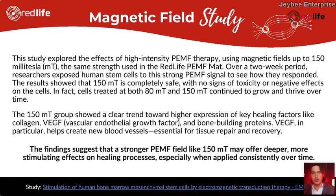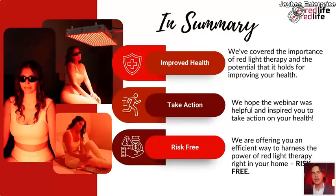And both treated groups continued to grow and thrive over time. The 150 millitesla group showed a clear trend towards higher expression of key healing factors like collagen, VEGF, which is vascular endothelial growth factor, and bone building proteins. VEGF in particular helps create new blood vessels, essential for tissue repair and recovery. The findings suggest that a stronger PEMF field like 150 millitesla may offer deeper, more stimulating effects on healing processes, especially when applied consistently over time. And that's an amazing finding.